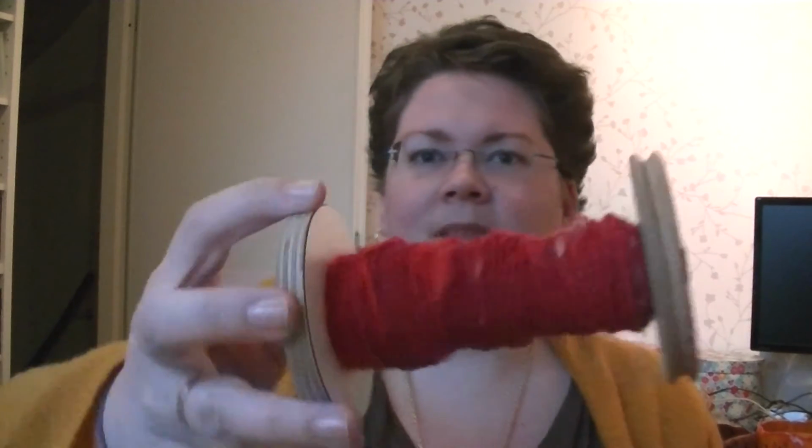So, we have a new segment. It's called spinning. When I bought the fiber, the merino, last week, I bought it on Friday, and I guess on Sunday I already was at my spinning wheel, or maybe a day later, but I did it. I got out my spinning wheel and I spun up a bit of yarn. It looks like yarn, right?